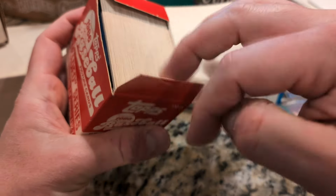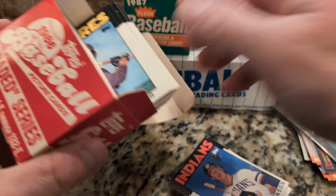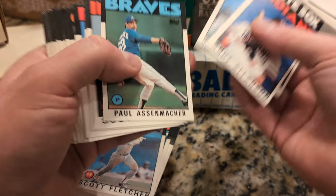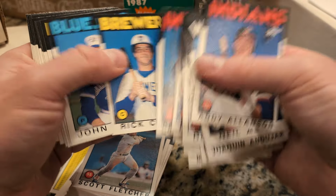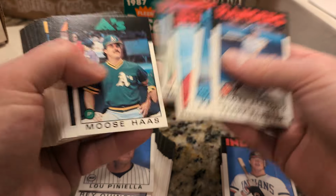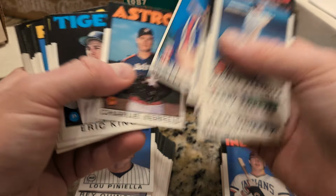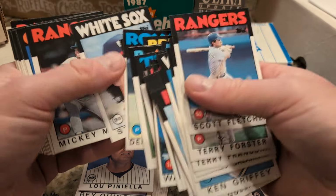86 Topps Traded. Probably the stars have been removed from this as well. Well, let's see, just in case. I'd be looking for the Bo Jackson and I guess Canseco. I'm pretty sure I took them out of here, and they probably now reside in my top loader binder. Yeah, there's nothing in here. Wally Joyner was a big card. Look how off-center that was, and I didn't even notice it back then. Yeah, I don't think it's in here.